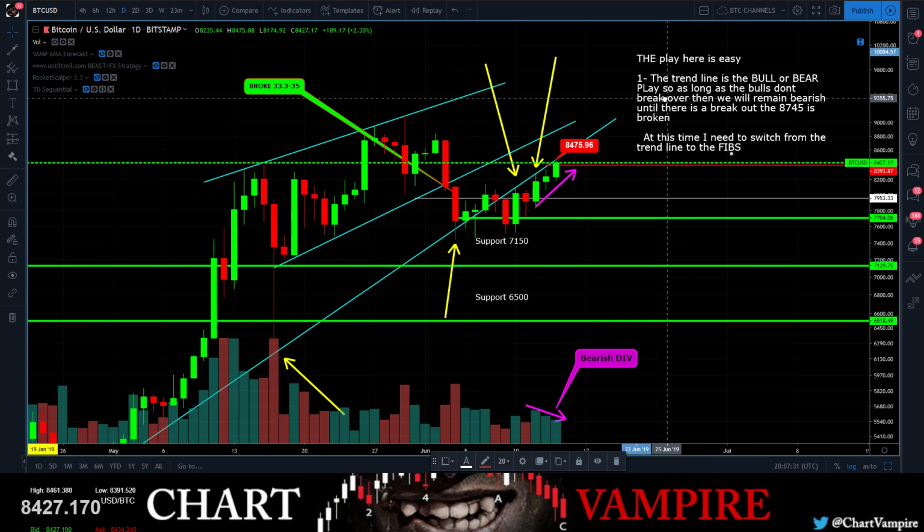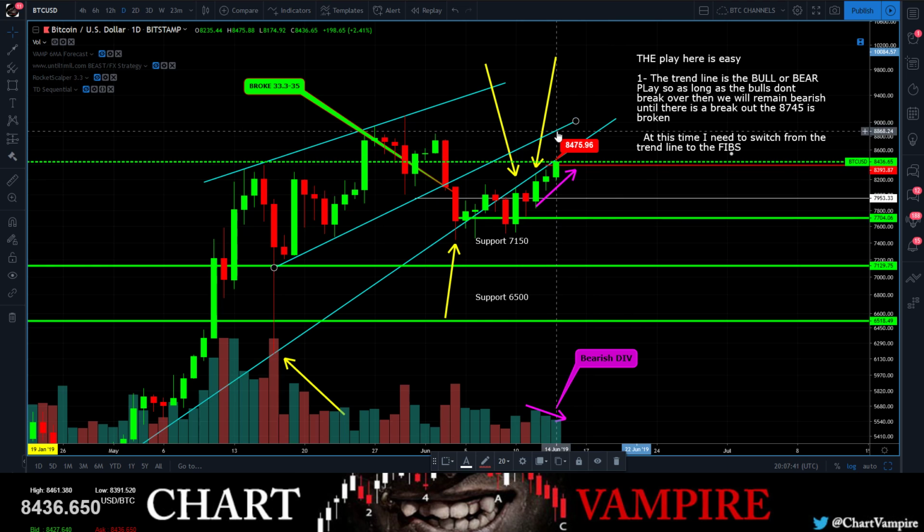But it's just this simple. As long as you're riding this channel up and you can't break the channel, it can just keep going sideways, guys. It can just go sideways until it breaks out, or it can just pop out. But it's very simple. You just watch the trend line. Draw your own trend line. It's on the daily, right? It's on the daily, right? And that's all you got to do.